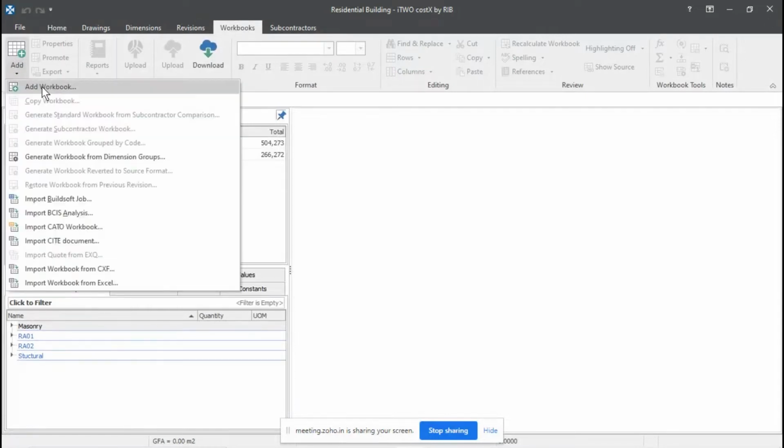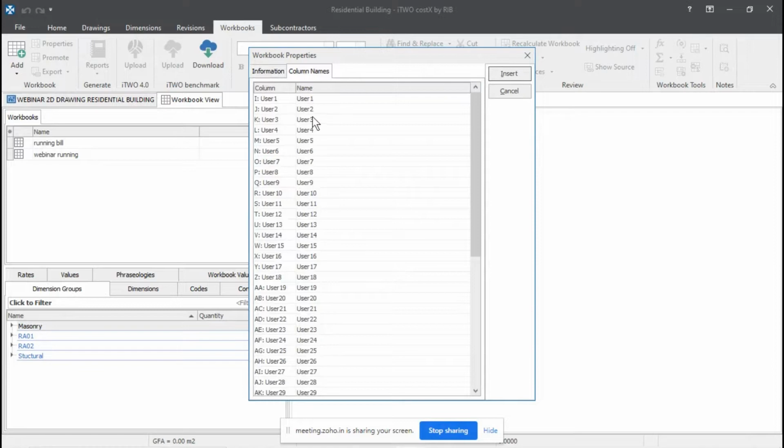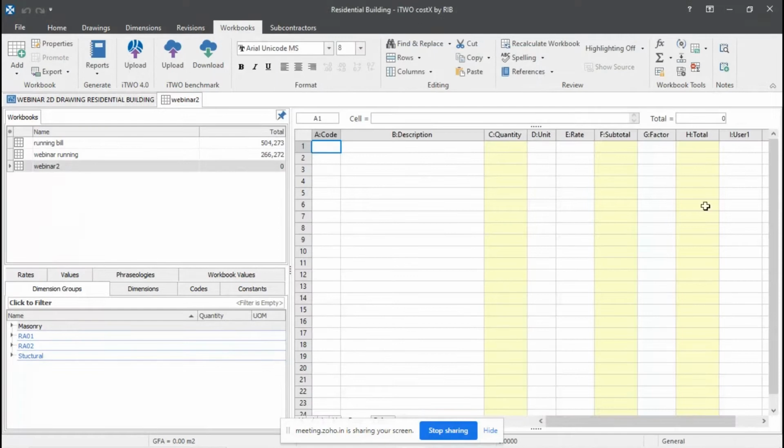So we are going to create a workbook here. It will ask us the name. So, project. Then there's another option on the second tab, that is the user defined columns. These are the columns which can be defined by the users. Till H, the columns are preset by the software. We cannot play around with those columns. After H, all the columns till BF can be used as user defined columns. So I'm going to leave it like this and say insert. Here my workbook is created, which is very simple.